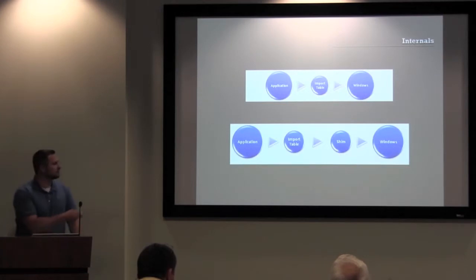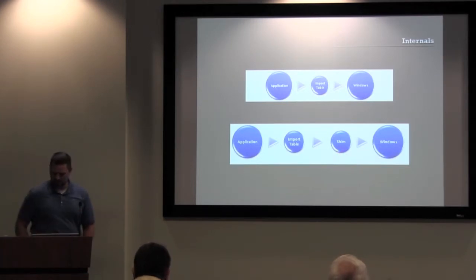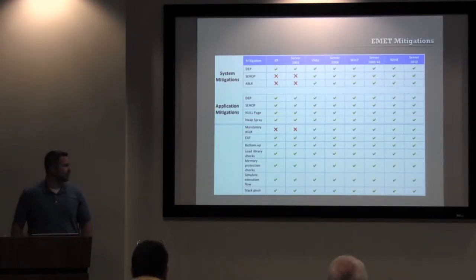Which actually brings us from the shim down to the next slide, to where all the good stuff is. These are all of the protections that EMET provides for running applications. And now here's the key. A lot of the big consumer applications already use a lot of these protections, but the problem is they don't use them simultaneously. If you have ASLR or DEP running without being in tandem, they're useless.